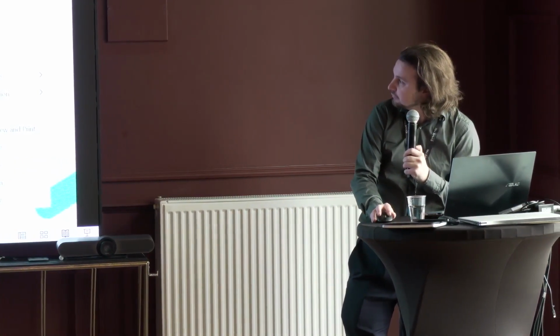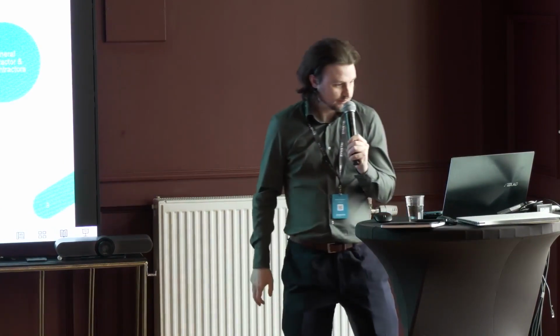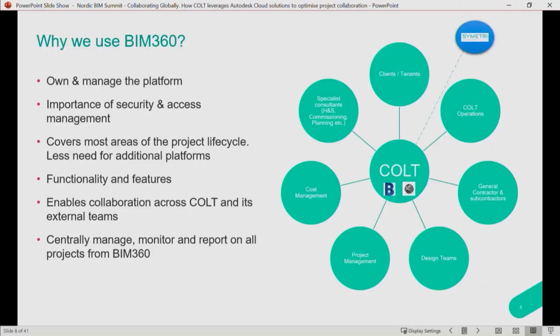So just a very quick overview of why we use BIM 360 as a client. Maybe something I didn't explain before, but as COLT, we are essentially the client to the rest of the team. So it's important for us because we own and manage the platform. So we own and control the data, which is obviously important to a lot of clients. It means we can control it from a security and access management point of view.